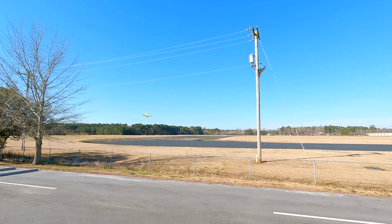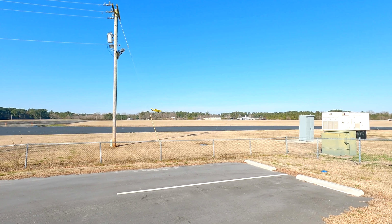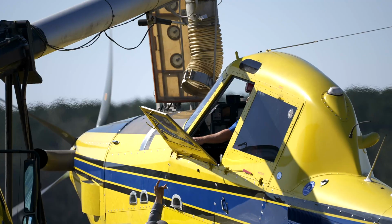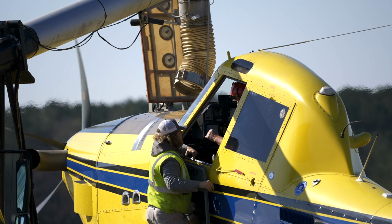You need to be able to see good to see these power lines and hidden objects. It all goes back into surveying the field, seeing what we have to deal with from high up before we just dive in and start spraying.